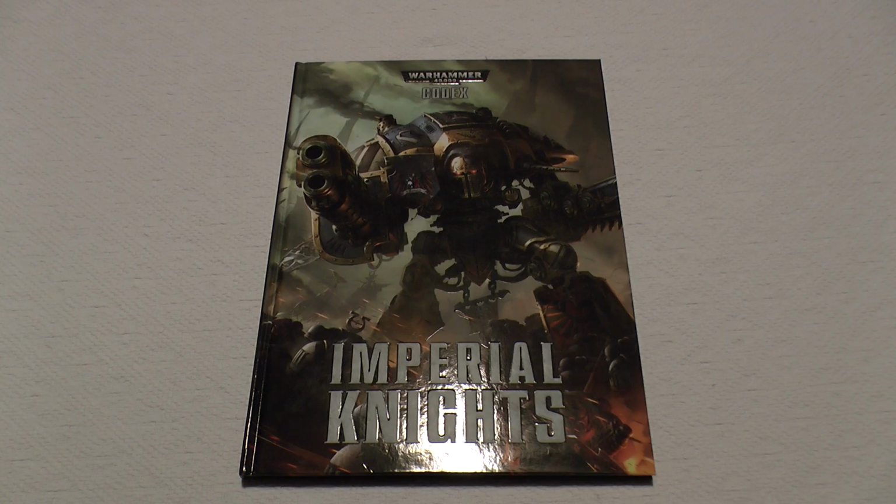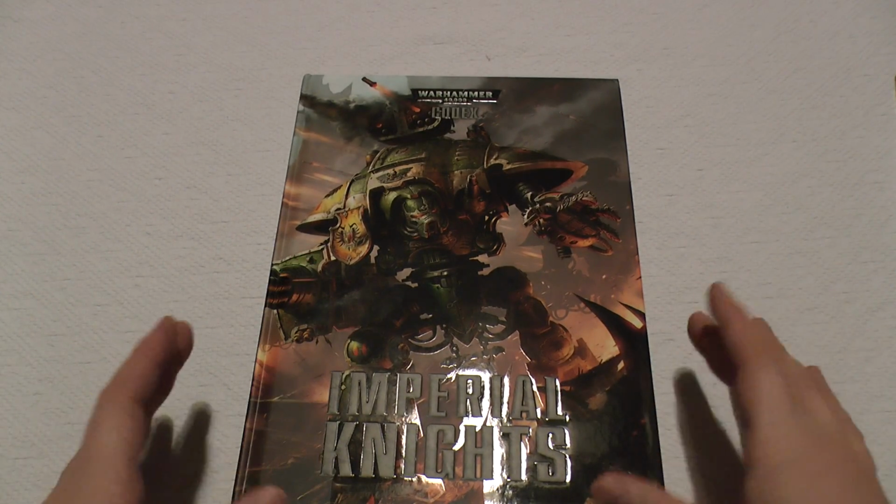Today I'll be reviewing the Imperial Knights codex. Oh, hang on a minute. Yeah, that's the one. The Imperial Knights codex.